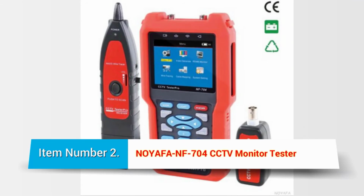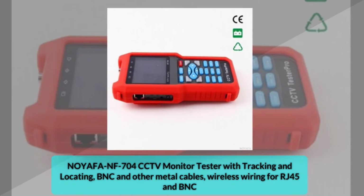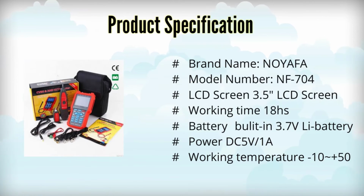Here is item number 2. NOYAFA-NF-704 CCTV Monitor Tester. Benefits of the products: 2 kinds of language, Chinese and English, can be selected. Video level testing, video signals measured in IRE or millivolts. Audio input testing and PTZ continuous rotate test.